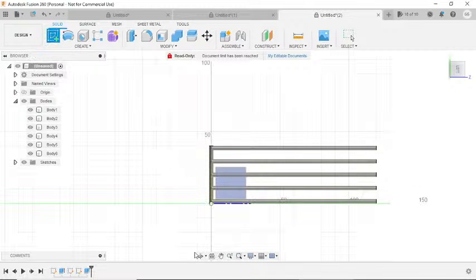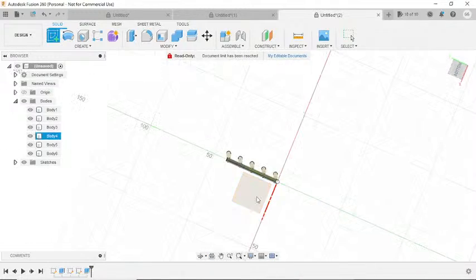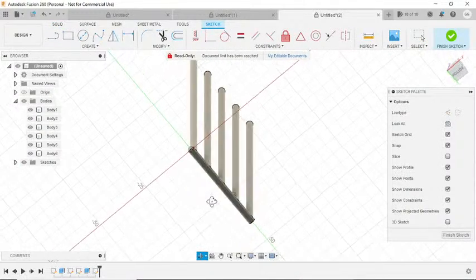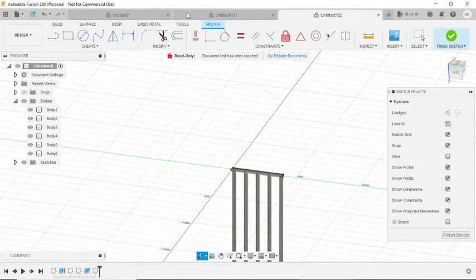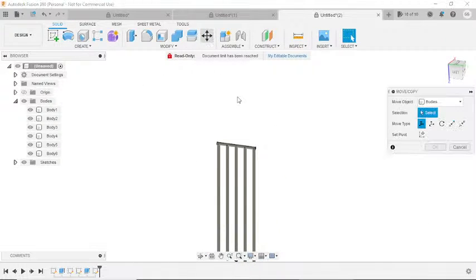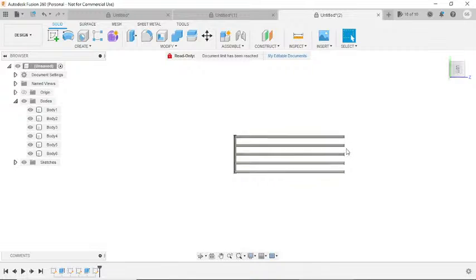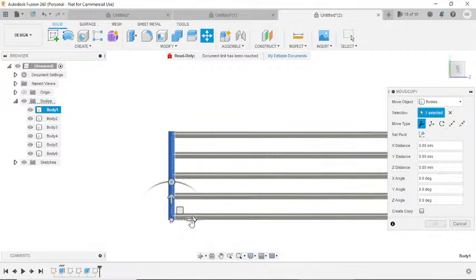So now we're going to create sketch. We're going to orbit round to here. Click on that. And then what we're going to do is move body 1. So we need to go finish sketch. We're going to do it this way so it's just a bit clearer for you that's watching. We're going to move this axis here, and we're going to copy it, and we're going to move it 60 millimeters.